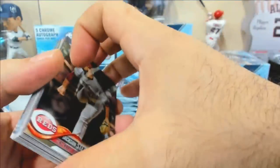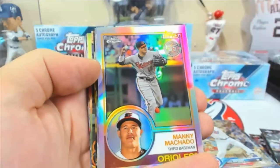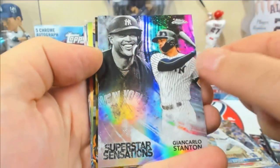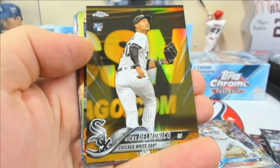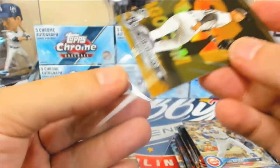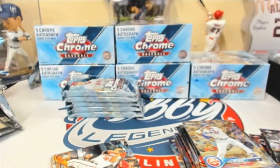Oh, we still got until tomorrow to see some action, but I guess we should know today, pretty much today, what the waiver claims are and who's kind of talking to who. Edwin, refractor, Manny, 83, Giancarlo, superstar sensations. Nice little hit there for the White Sox. Nicky Delmonico, gold refractor, rookie, to 50. Corey, a little Chi-Town action there. Nicky D, gold rookie, 8 of 50 on that one.